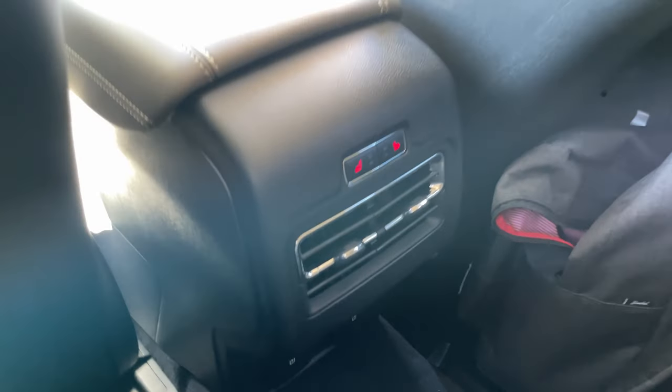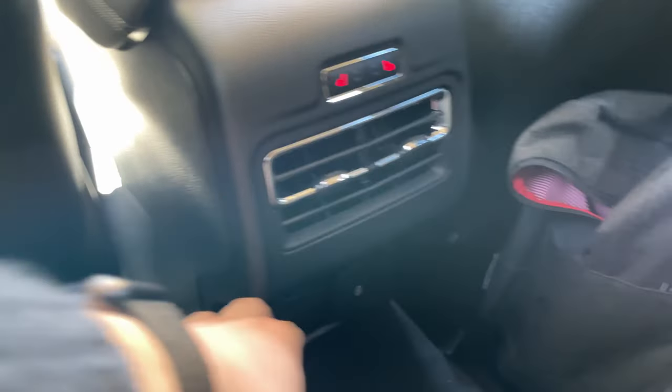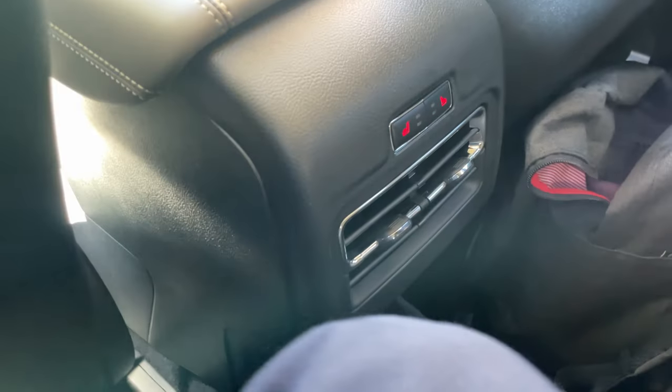Back here, we also are getting, like I said, heated seats, two-stage on each side, as well as some climate vents and some power outlets down there, but otherwise nothing else too crazy in there.